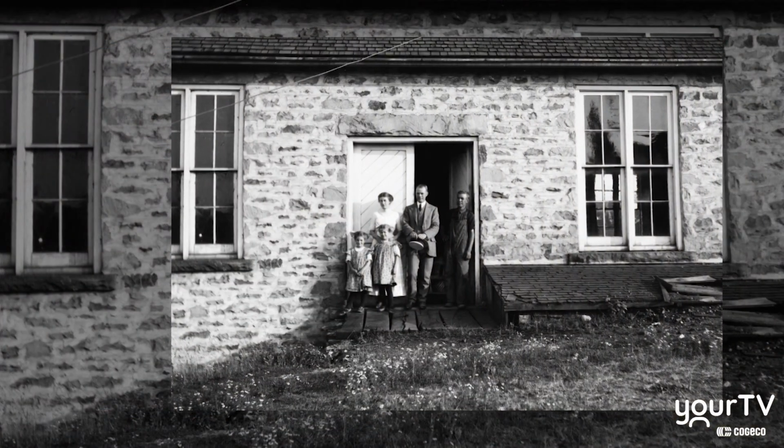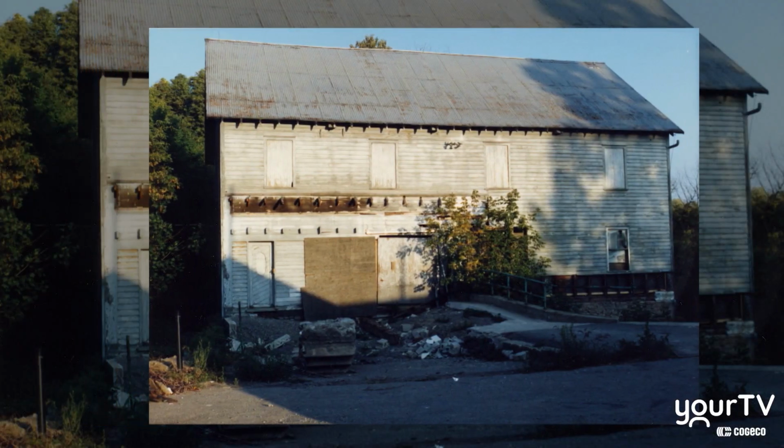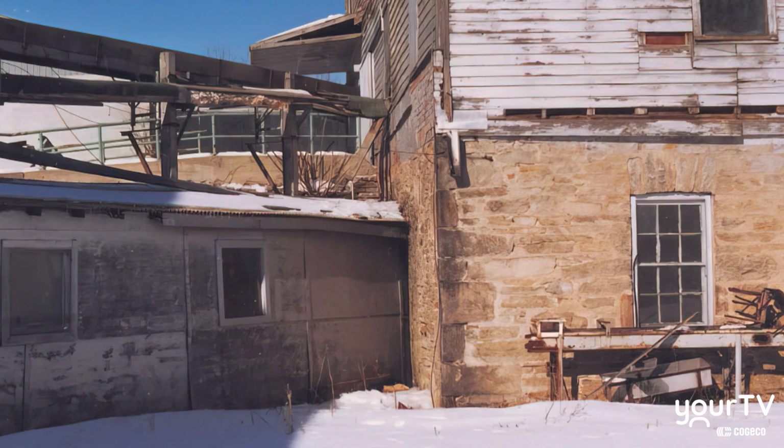In 1926, everything was sold to a company that processed apples, which continued until 1984, when it was bought by a competitor. The buildings were in rough shape when Brock purchased the property in 1985 and with help began restoration.